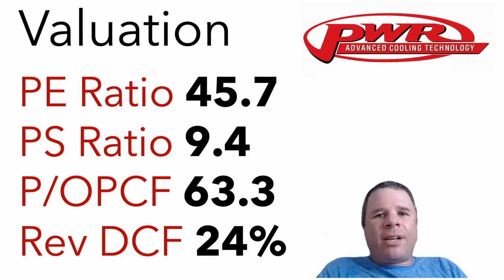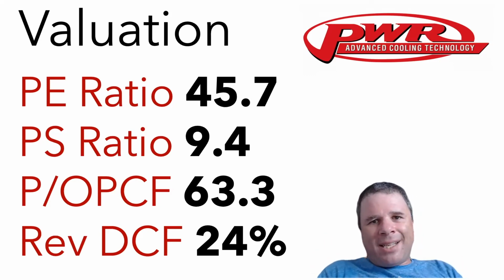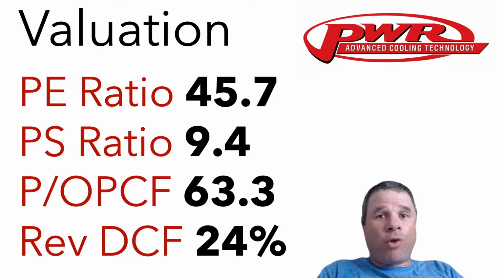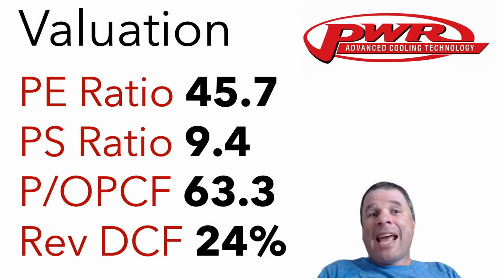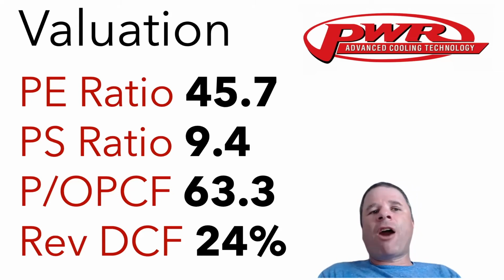And I also did a reverse DCF. So what is the growth rate needed to justify the current valuation? That is a reverse DCF. So this company needs a 24% growth in earnings per share. I use earnings per share, not operating cash flow. If I did use operating cash flow or maybe free cash flow, you would need a 31% growth in free cash flow to justify the current valuation.